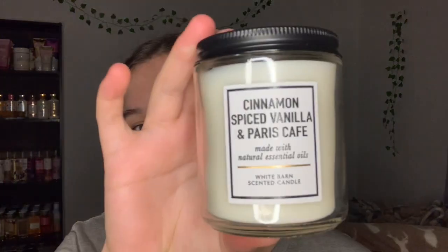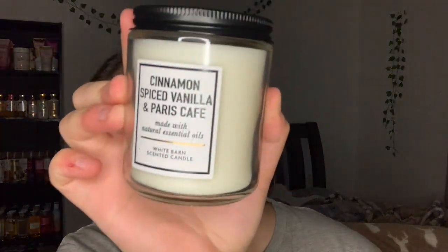The next thing I got is one of the blend candles. This is the Cinnamon Spice Vanilla in Paris Cafe. I've been obsessed with coffee candles recently, and here is the wick placement. It smells so good. It definitely has like a cinnamony latte smell, and it smells amazing.